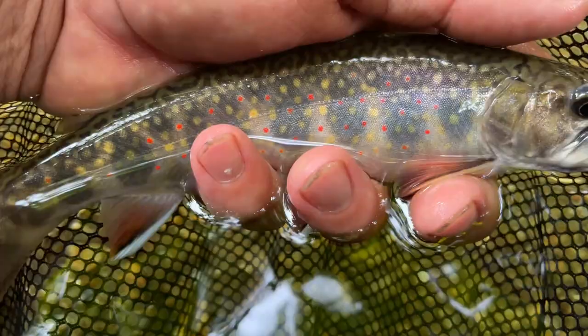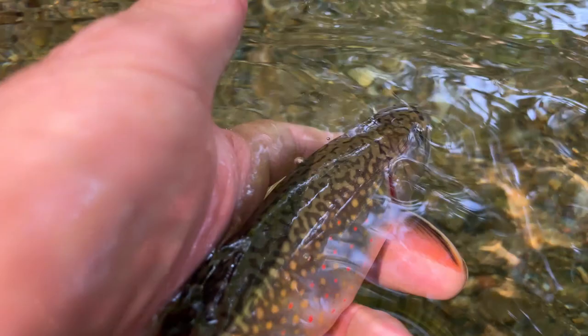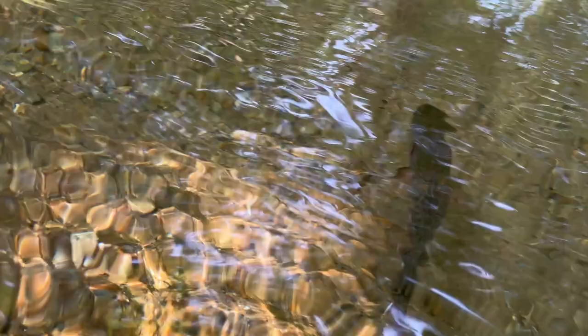Thankfully, we were privileged enough to be able to find a live version of the unfortunately deceased brookie that we bumped into earlier. And boy, what a gorgeous brookie this is. Color's sort of pale, but lots of structure and detail in his patterning. Just a beautiful wild brookie.